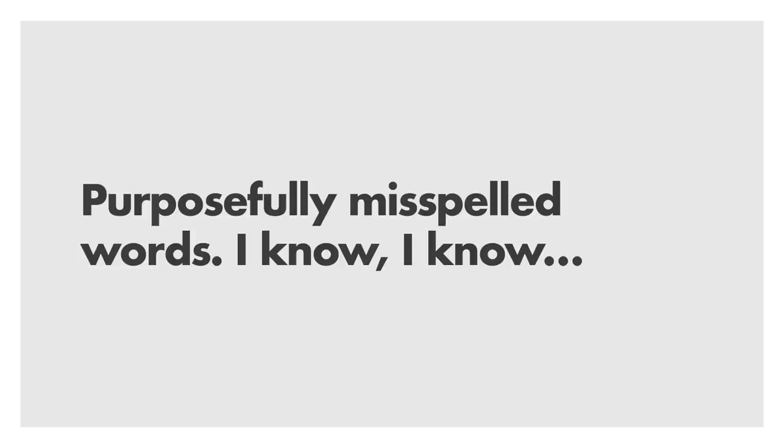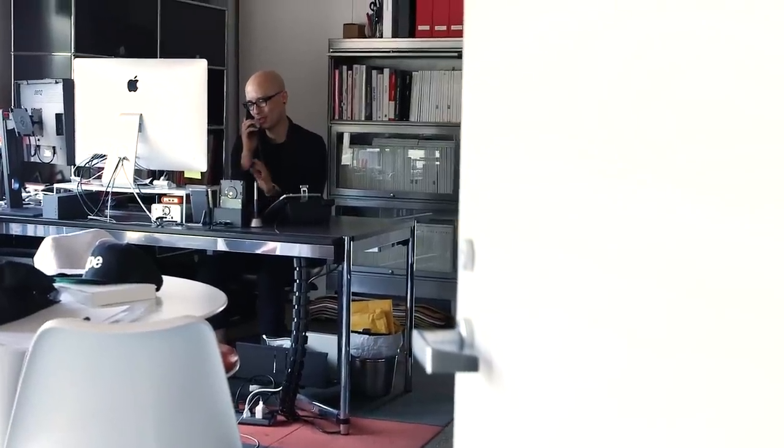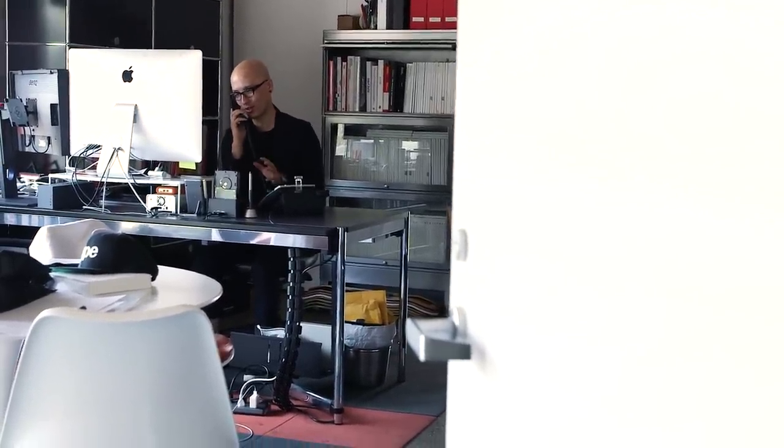No dashes. Purposefully misspelled words. I know, it's a little bit of the pot calling the kettle black, but still, if you purposefully misspell words, you're asking for disaster when it comes to trying to communicate your domain names to your customers. Yeah, it's the Futur, but just with no E. No, there's an E in the, just not in the Futur.